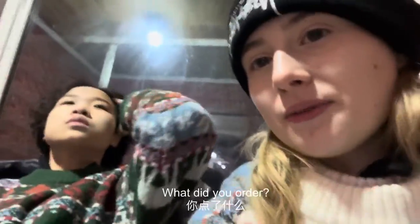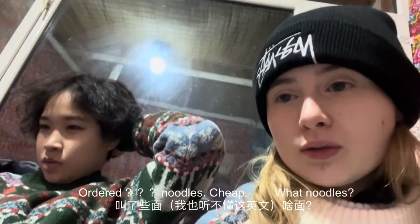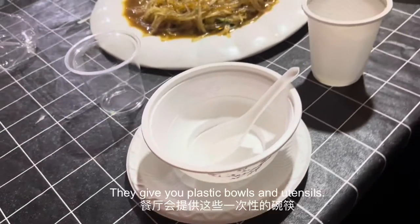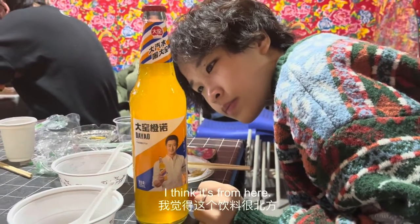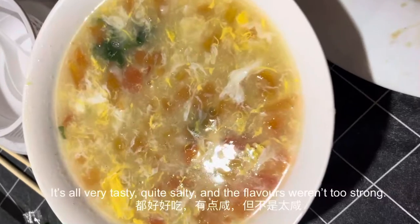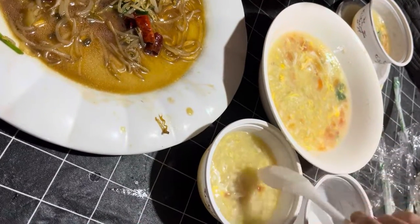What did you order? Spring noodles. What noodles? Fried noodles. They give you plastic bowls and utensils. I think it's from here. We ordered these glass noodles and a tomato and egg soup. It was all very tasty, quite salty, and the flavours weren't too strong.